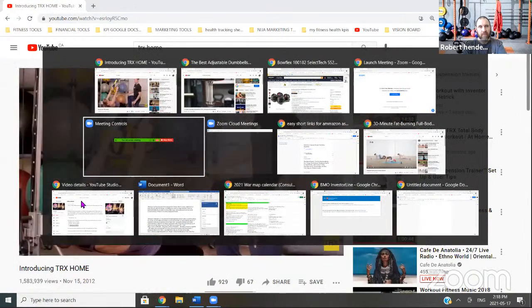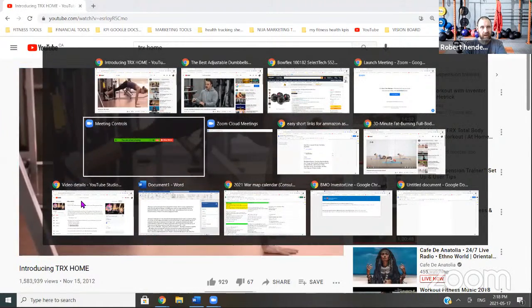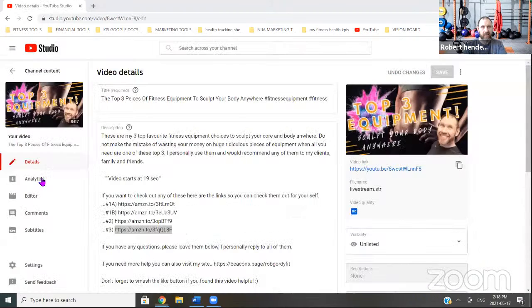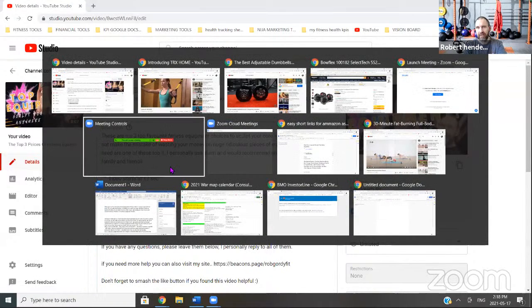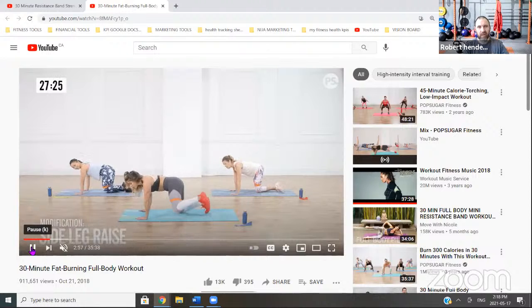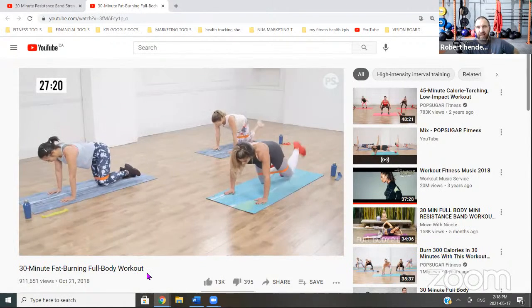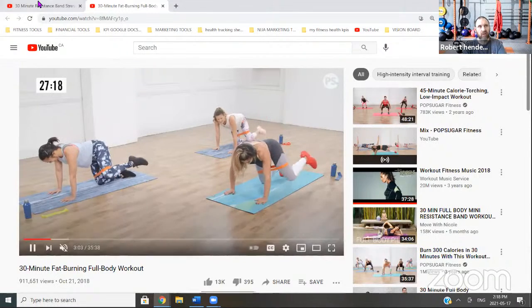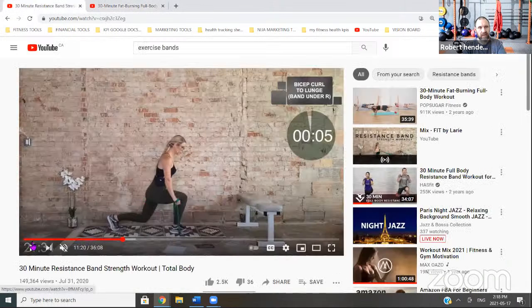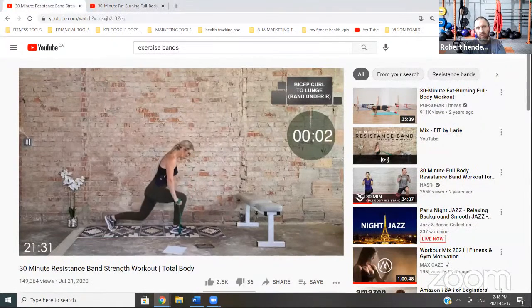All right. My number 1 choice for the fitness equipment that you need to get in shape at home is right here. Let me show you, is bands. Okay. So just quickly show this video here. You can see them using the thigh bands. Now, thigh bands, the close ones would be these ones here. These are the other type of bands, okay, with the handles, or longer bands.